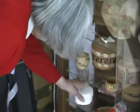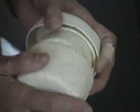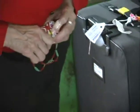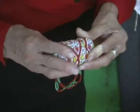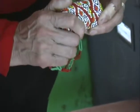That's beautiful. And these are from Indonesia. My friend goes to Indonesia every year, so she knows I love baskets. And this one's kind of a neat one. That's gorgeous. Basketry inside and beaded on the outside. And that's from Indonesia? Uh-huh. Beautiful.